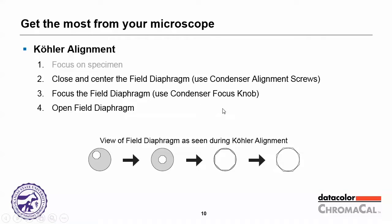The next is we're going to align the optical path for the specimen. And really what we're doing is we're using the specimen as a reference point. We're in focus there, and we're lining the light to the specimen, so we're able to flood that specimen with the appropriate amount of light.